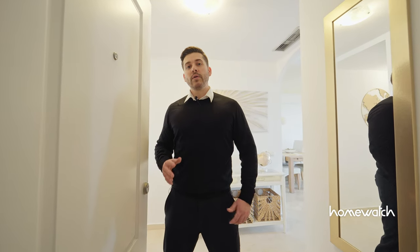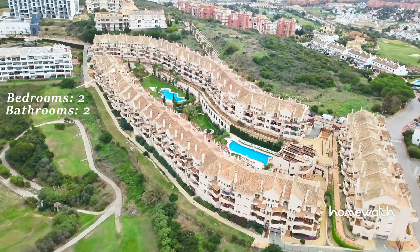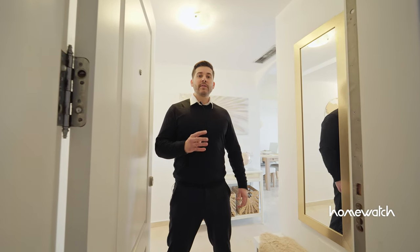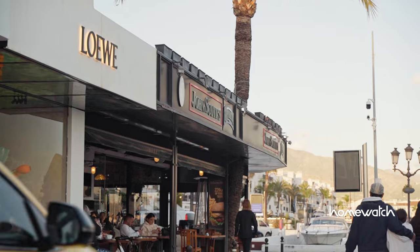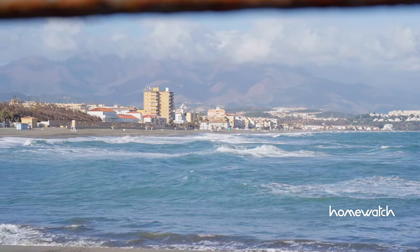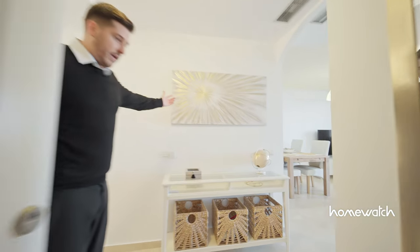Today we are taking a look at a lovely and cozy two-bedroom apartment with mountain views. And the special thing about this area is that the Duquesa Golf Course is built around a few urbanizations here. To the Gibraltar Airport it takes you about 40 minutes, to Puerto Banús 30 minutes, to the Manilva Center 8 minutes and to the beach 5 minutes. So come inside and take a look.